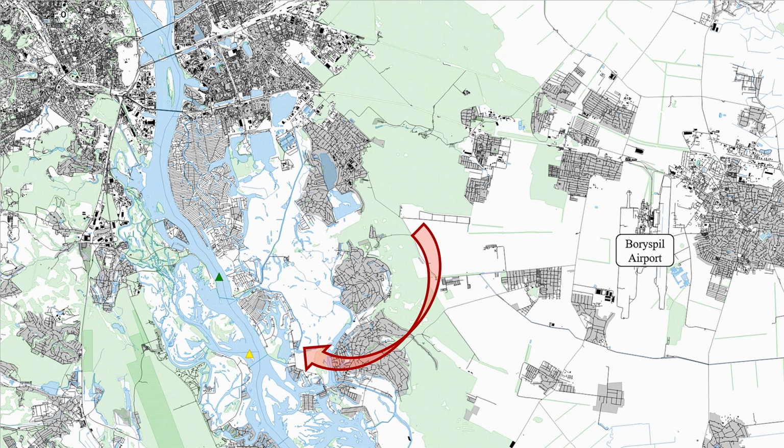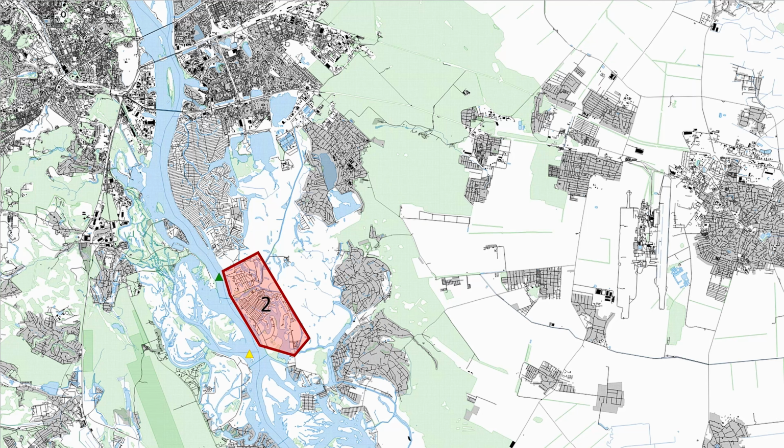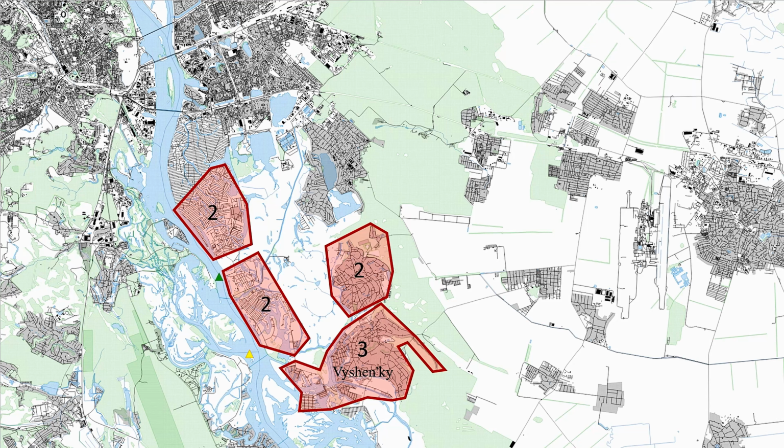The crossing site itself is an unnamed suburb made up of marinas, luxury resorts, and oligarchs' dachas, and as an objective would probably require 2 brigades to seize. In order to access this crossing site, you'd first have to fight your way through the suburb of Vyshensky, which is another 3-brigade objective. You would also need to clear the Ukrainians out of these 2 neighboring suburbs, which are each 2-brigade objectives, in order to limit the amount of direct and indirect fire being called down on the engineers as they build the pontoon bridge.